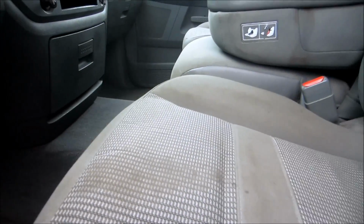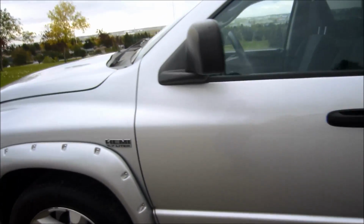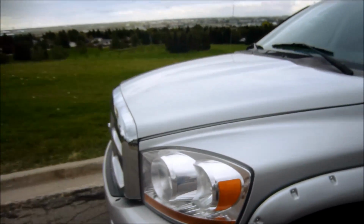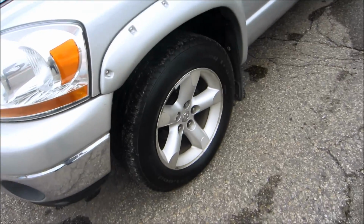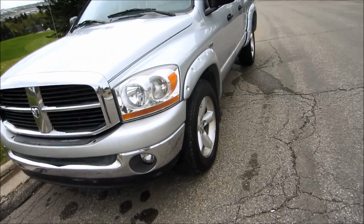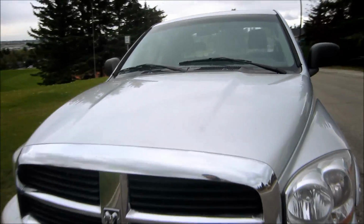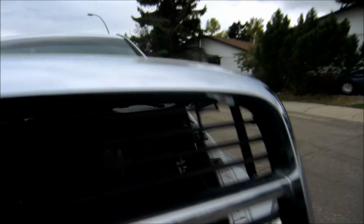This thing, let's have a look at the engine bay. What's this truck like to drive? Well, I've not driven a ton of trucks, but the one thing about this truck with the 20s is it's really flat on the cornering. It feels like a sporty truck. It still rides like a truck, but not like a Super Duty or anything.